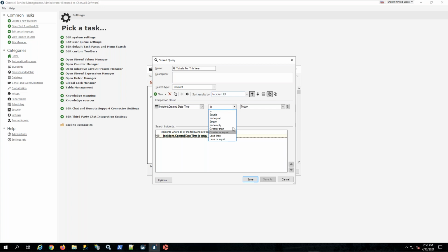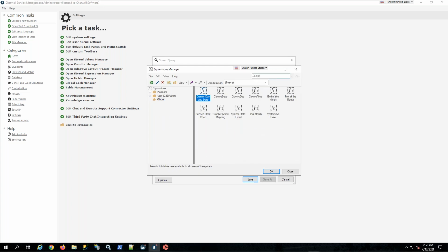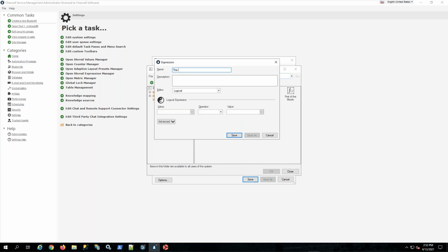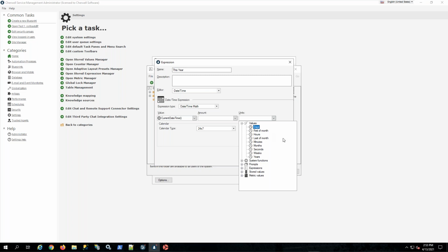Let's say the created date is greater than or equal to, in this case, I probably would do an expression. And when I'm doing my date time expressions that I'm just using around, I always put them in the none context. So that would be this year. And I probably do like a date time where I'm using current date time.